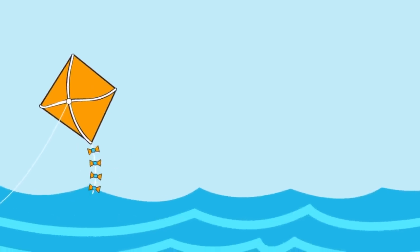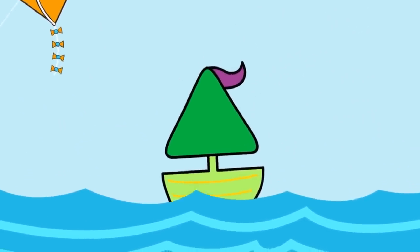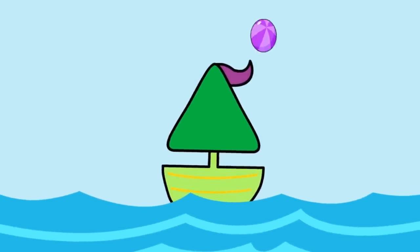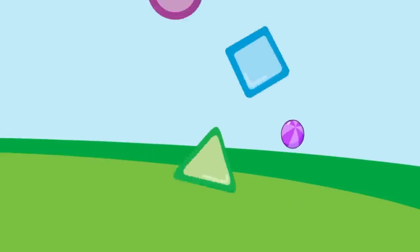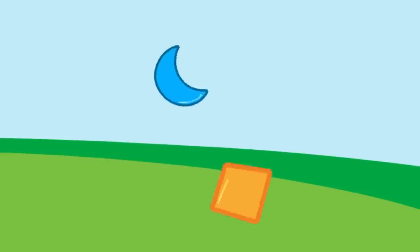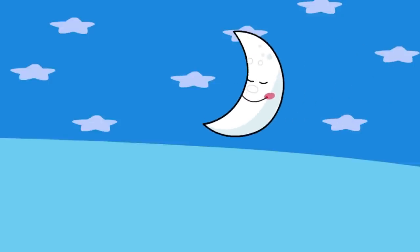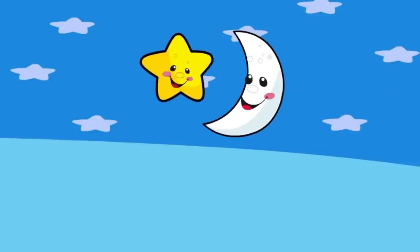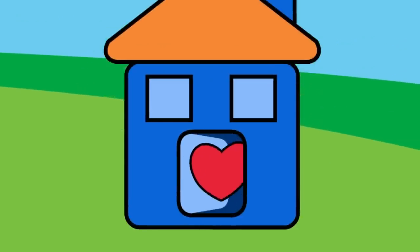Orange diamond kite, it somehow looks just right. A triangle boat that's green. A purple round ball, and that's not all. Lots more shapes to be seen. Oh, there's a bright white moon, a shiny yellow star, a house that's square and also blue. A sweet red heart, you know what that means. I love you.